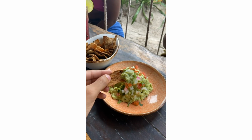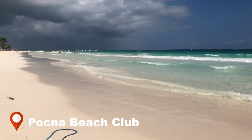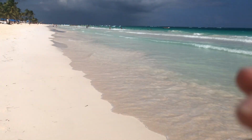The next day, we were finally ready to hit the beach. Our amazing hotel staff gave us another recommendation. It was Pocna Beach Club, a lovely beach club that had a Japanese restaurant and a more traditional American version of a Mexican restaurant attached to it. The wait staff here again was super nice, very attentive. Drinks were great. Mocktails, meh. But the food was actually surprisingly really good.